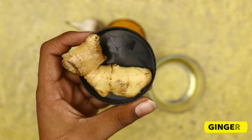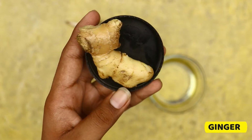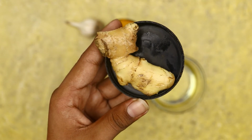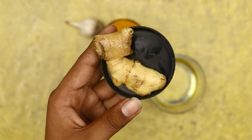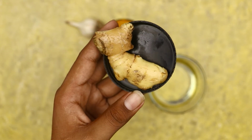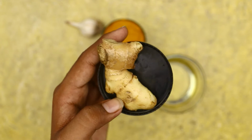The first thing you will need for this remedy is a small piece of ginger. Ginger is rich in bioactive compounds that exhibit bronchorelaxant properties. These properties can help clear the bronchial tubes, thereby soothing the symptoms of bronchitis.